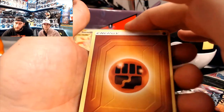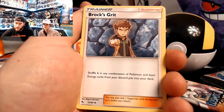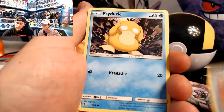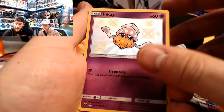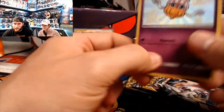Something in there? Oh, I don't know. Oh, I saw a Charmander. Oh, I thought he should be calling his pappy. I thought you meant you saw something good. Chansey, Graveler, Charmander, Slowpoke, Psyduck, Clefairy, Magikarp, Inkay, Shiny Inkay, and Blaine is to blame for that one.